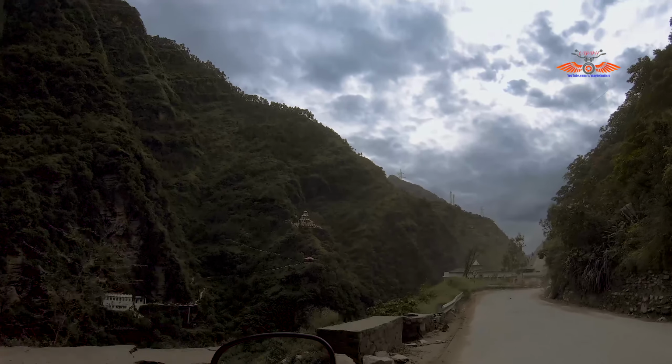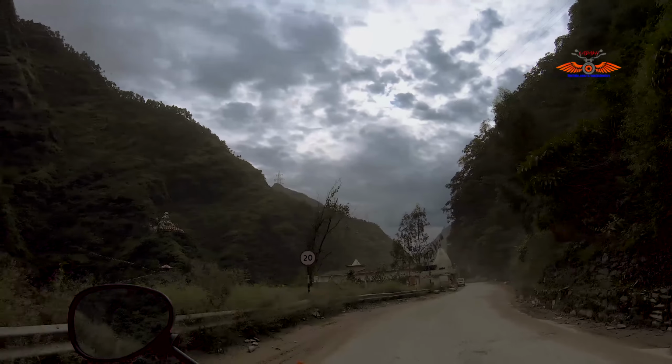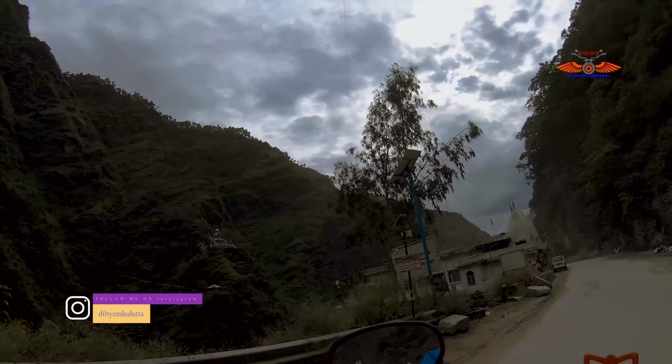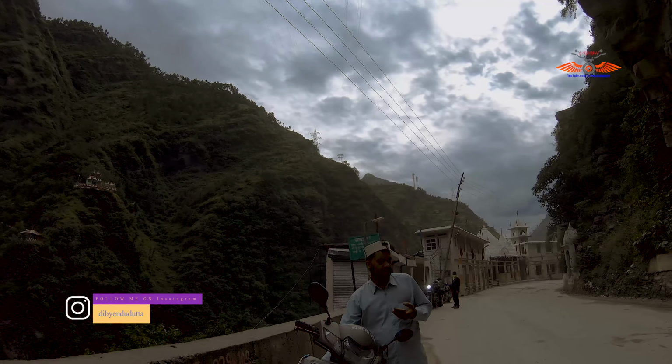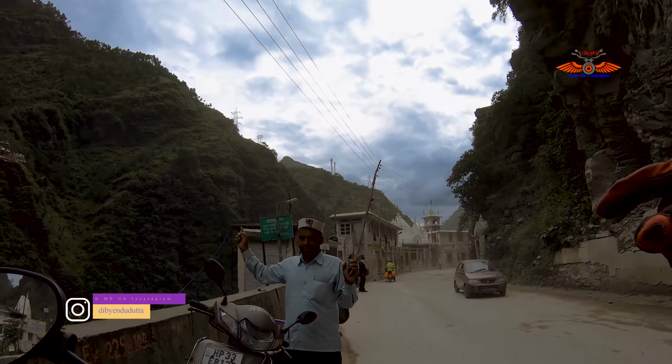That seems to be a resort or a hotel or a temple or something. No, it's a temple. What's it? Looks so beautiful. Ye kya hai? Anoki temple. Mata ka mandir hai. Idhar se jana padta hai.